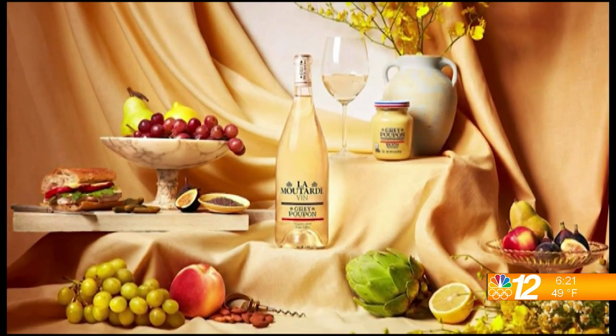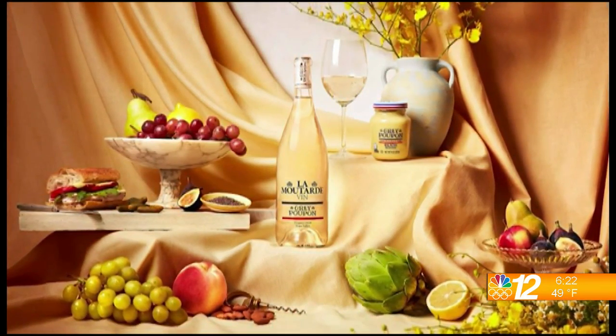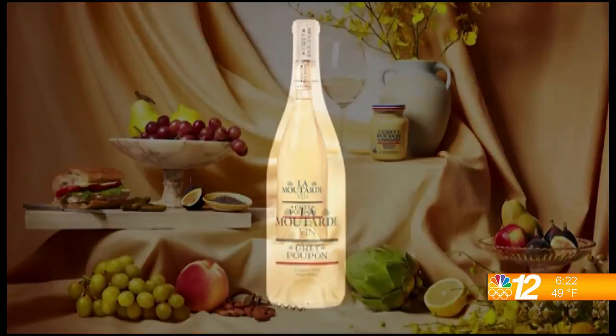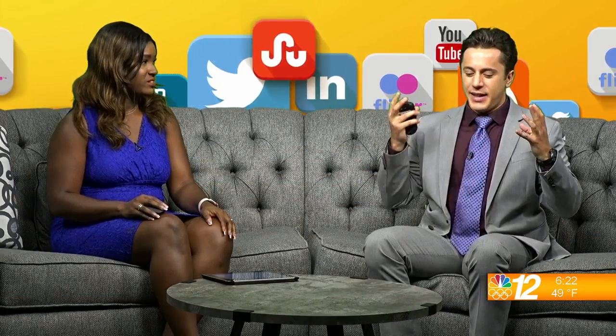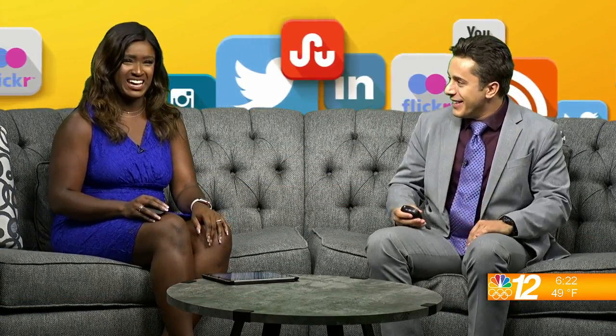I'm all for testing stuff. I think I would test maybe a little bit of this, but wine infused with mustard seeds? Yeah, I don't know. It definitely does not seem like a combination in my head that I would want to put together. It's like, would it be tart or would it be sour? Well, it's saying a little bit citrusy. I mean, how does that play in with the mustard? I don't know. Yeah, I don't know about that one.